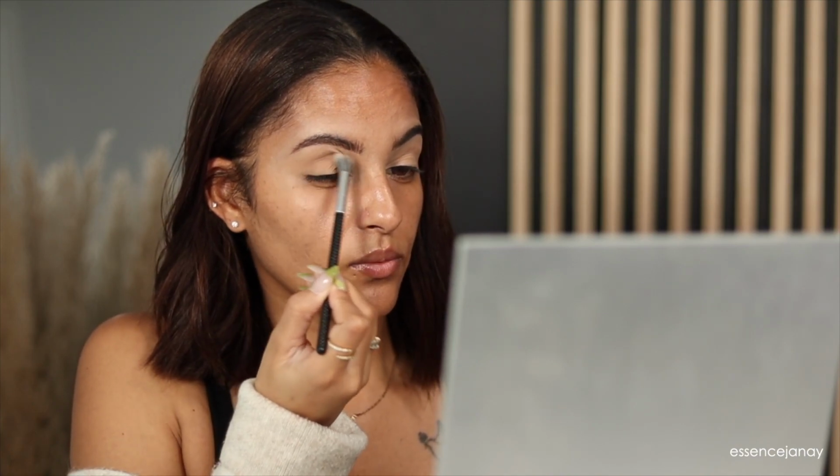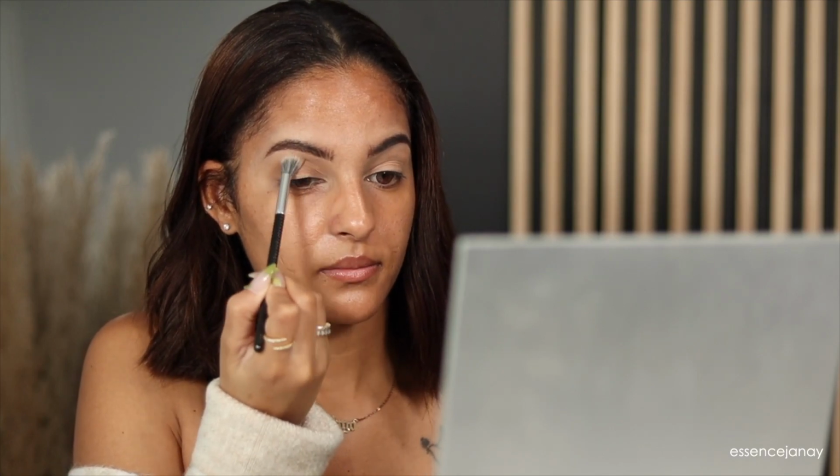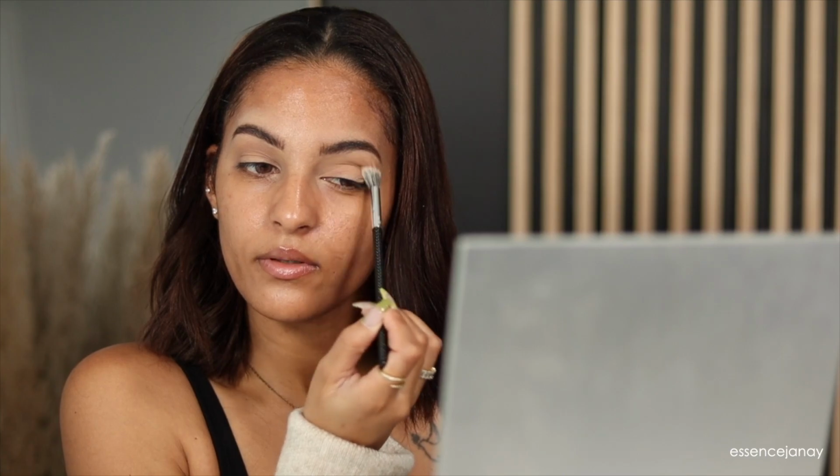So I'm going to start with somewhat of a transition shade. I'm going to use this brown shadow here just for a nice little transition, if you will. Just popping this in my crease and moving it in a windshield wiper motion, because the whole look is basically going to be the green shadows, but I did want to lay some type of foundation down so that everything blends as smoothly as possible. Just very lightly creating a little bit of definition in the eye, you can tell the difference. Then I'm going to take it over here, of course, because whatever we do to one eye, we must do to the next eye.